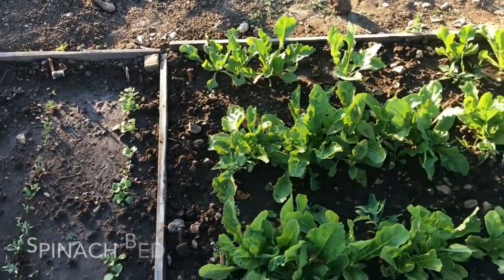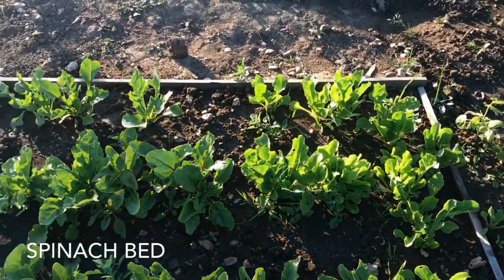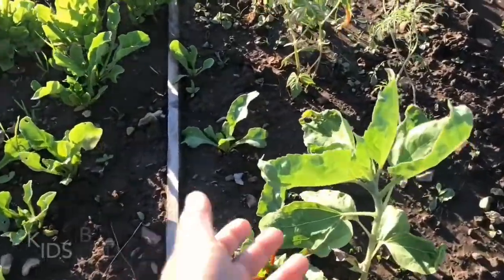This is the spinach bed. Loads of spinach. I have to pick them now. There is perpetual spinach in it and some other variety. This is the kids bed.